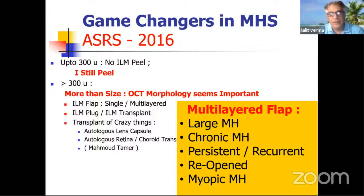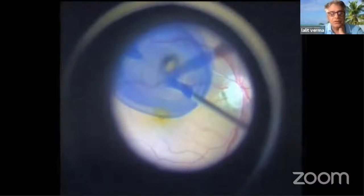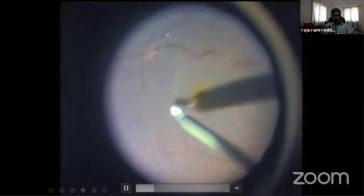You see, failure also is not very common, so we don't have much collection of failed macular patients also. So this is what all of us used to do. Can you see this video running? Yeah. We used to do this scratcher, which we don't do at all nowadays.